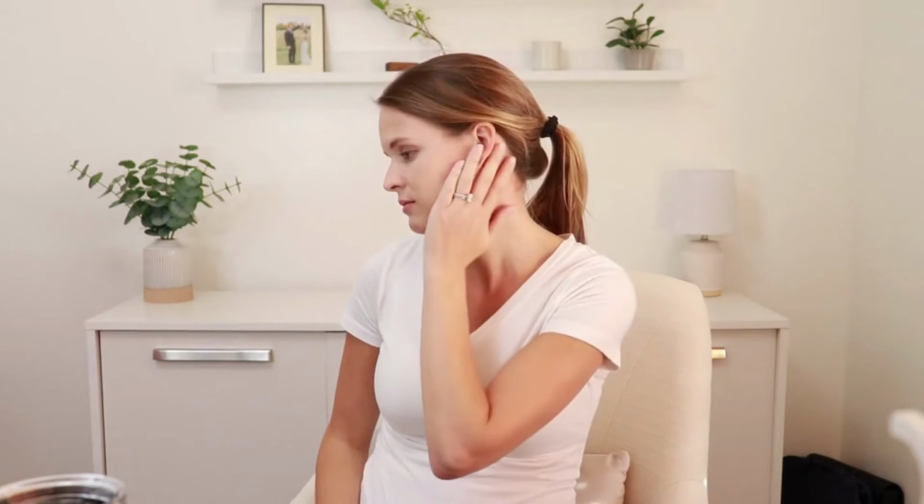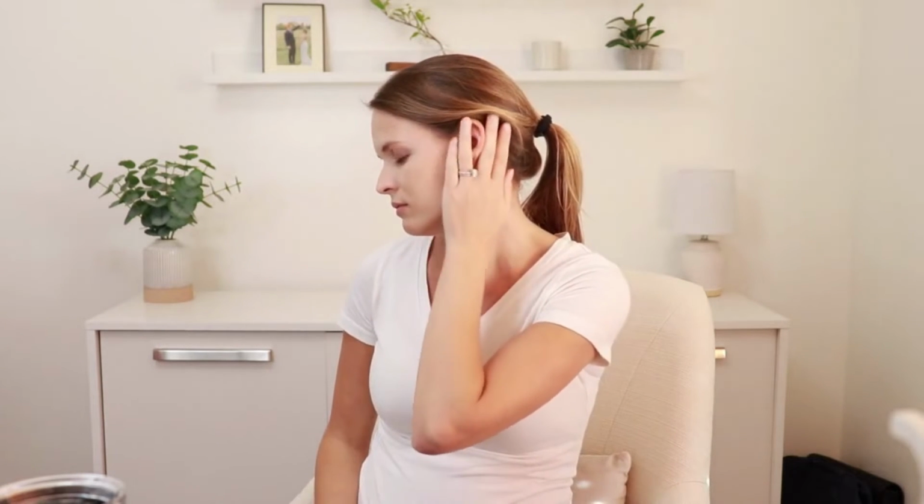The lymph nodes sit right under the skin, so you don't have to press hard at all. We want to make sure that we're always gentle with them. And after you've done 8 to 10, you can do the same thing on the other side. Again, the lymph nodes sit right below the ear and under the jaw.